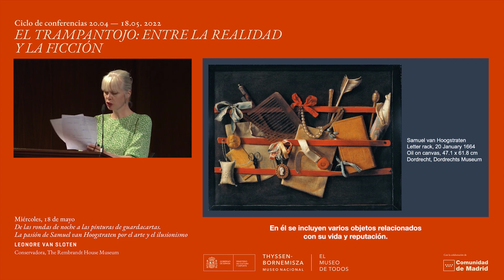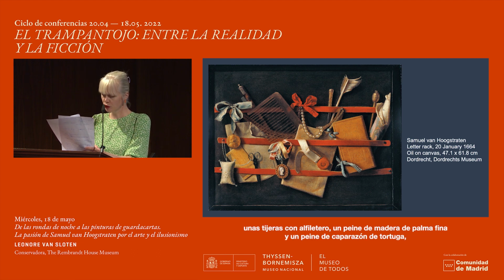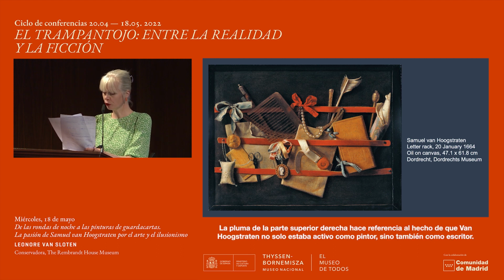In it are several objects included, which are connected to his life and reputation. Behind 3 red bands, all kinds of personal items are stuck, with which Van Hoogstraten shows something of his personal life. A pair of scissors with a pincushion, a fine wooden comb, a turtle one. These objects might refer to his wife, Sarah, who accompanied him on his foreign travel. And the quill pen in the upper right refers to the fact that Van Hoogstraten was not only active as a painter, but also as a writer.